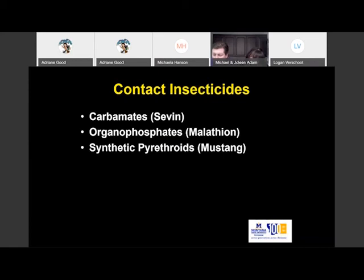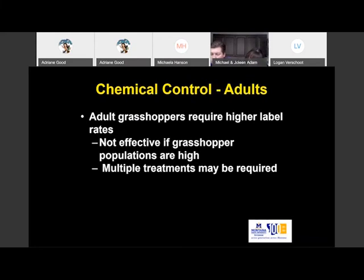Your chemical rep is going to give you a recommendation. This is a good thing to look back on just to make sure it's what you want to do. And it's also good to compare, bouncing around from different insecticide groups. Okay, adults, they're going to require higher label rates. Not very effective if populations are high, and multiple treatments may be required.